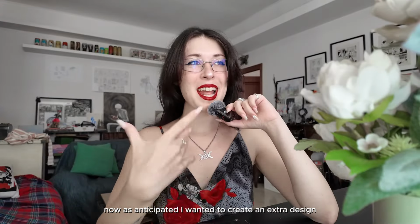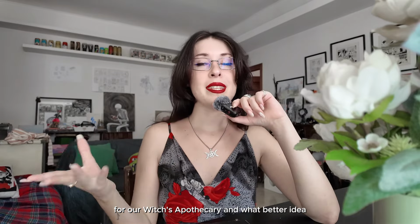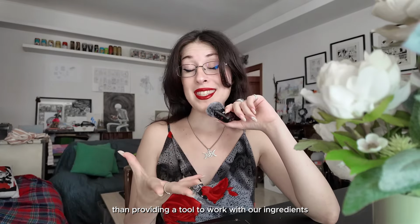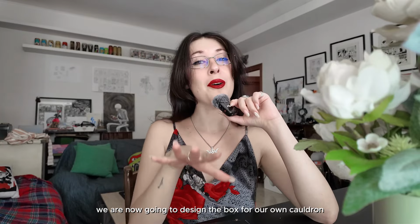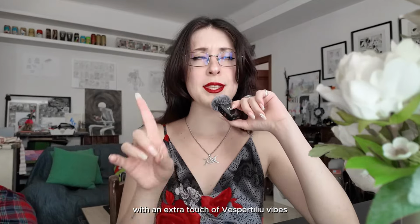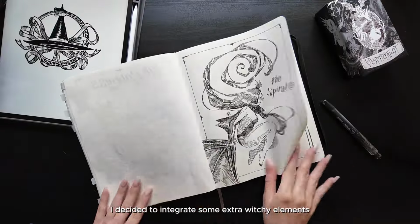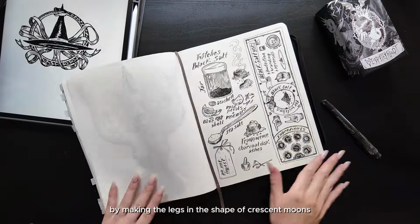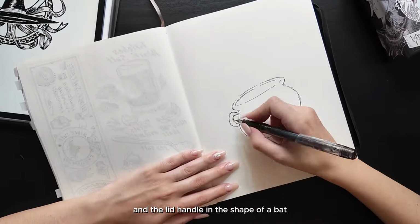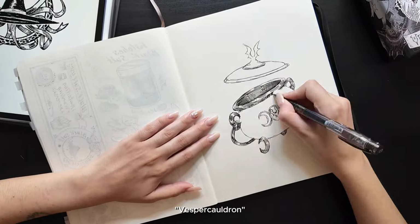Now, as anticipated, I wanted to create an extra design for our Witch Apothecary. And what better idea than providing a tool to work with our ingredients for our spells? So we are now going to design the box for our own cauldron, with an extra touch of Vespetilu vibes. I decided to integrate some extra witchy elements by making the legs in the shape of crescent moons and the lid handle in the shape of a bat, to which I took inspiration for this little baby's name, Vesper Cauldron.